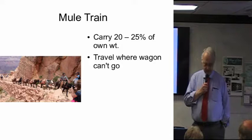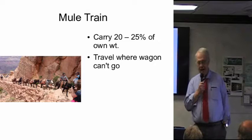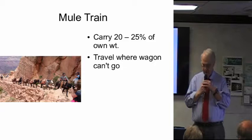In the good weather, the diesel fuel came in by ox cart, and in the bad weather, it came in on a mule train, because the mules could get through even in the bad weather.